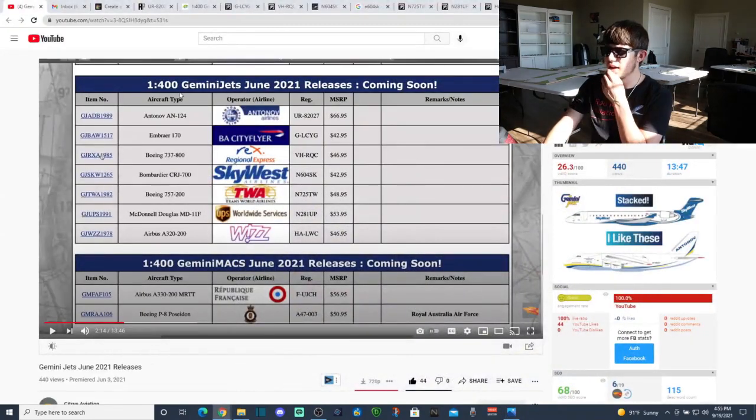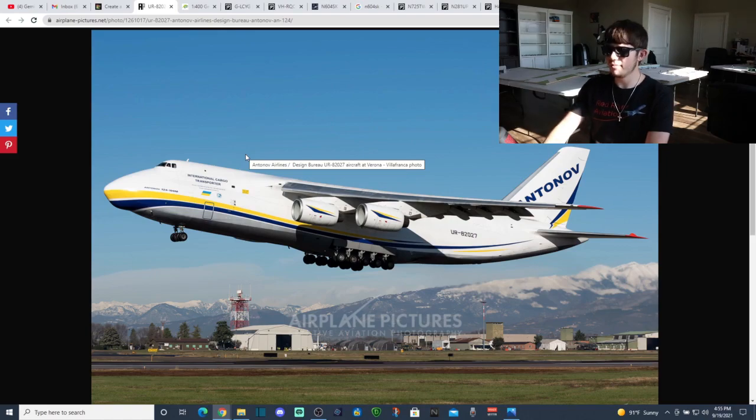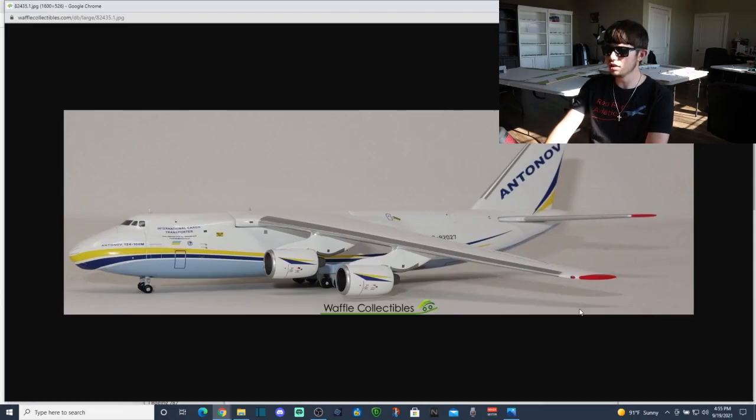I guess it was that one. The engine. No, it wasn't the wingtip. I'm sorry. The engine was about to touch the ground. But that's still too low for an Antonov. It should not be that low regardless. Just look at how close the engines are. But as you can see through the pictures as I kind of go back and forth here, it's literally so crooked. It's not good. Not good.